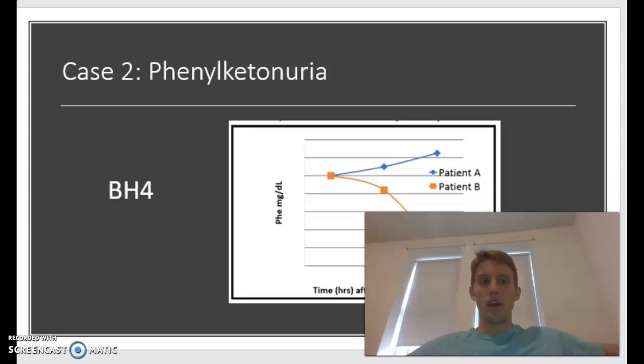there's a difference between BH4 treatment between patient A and B, shown in the graph. Blood levels of phenylalanine for each patient were taken at time 0, 4, and 8 hours after loading. Each patient was given a synthetic cofactor of BH4 that was dissolved in 20 mL of water in dim light and administered to the patient at least 30 minutes before the meal.